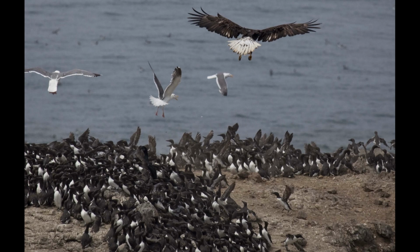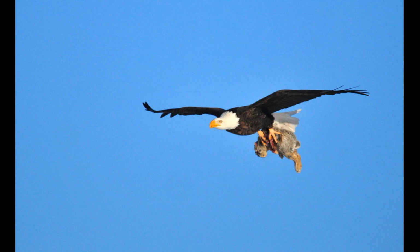When hunting live prey, fish and mostly water birds make up a large part of the bald eagle's diet, but they will occasionally feed on mammal prey as well, such as rabbits. These are sometimes caught by the eagles themselves, but they will also sometimes steal or kleptoparasitize these kills from other carnivores, including foxes and other raptors.